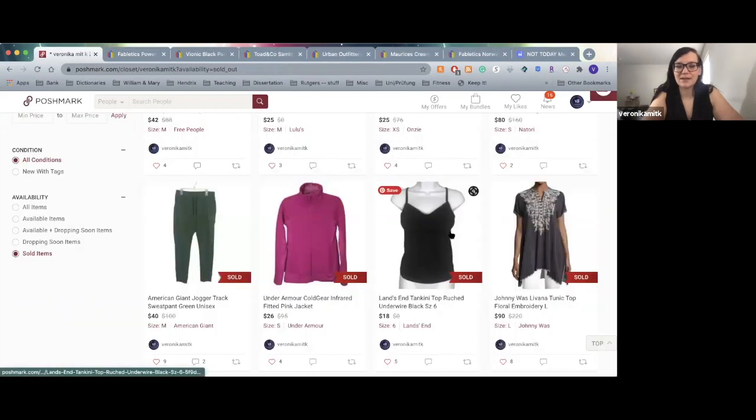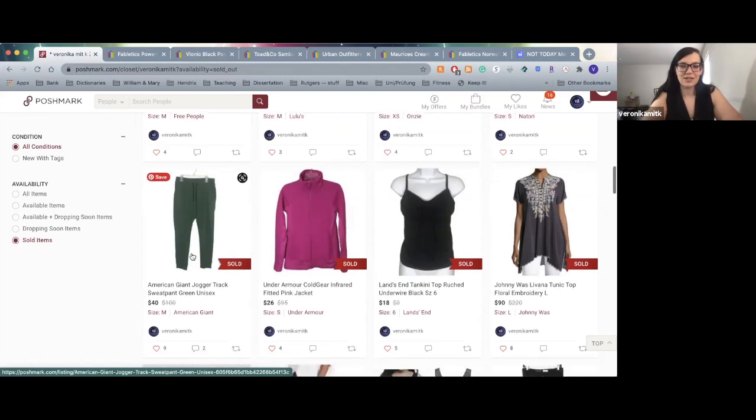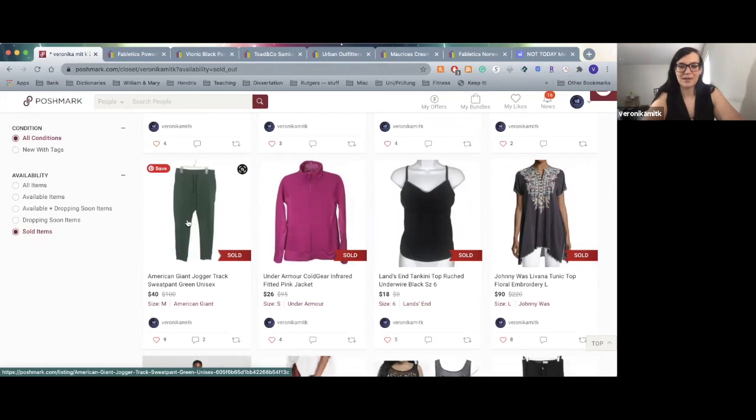Anyway, so this bundle of a tankini top and a Cold Gear jacket, which, I mean, what are the chances of these two items selling together? This bundle sold for $32 with a shipping discount. I've had the Under Armour for a while. Like I said, the Land's End I picked up not too long ago, and I had about $4 or $5 into both of these items. So $4 or $5 into this whole bundle. After fees and shipping discount, I made $23.14, and I'm very happy to see these go. And the person was really nice and said, "Oh, what a great deal. Thank you so much."